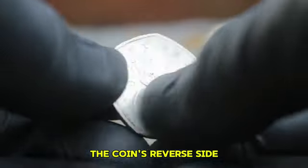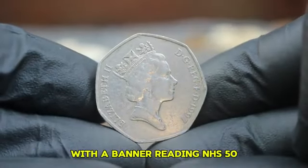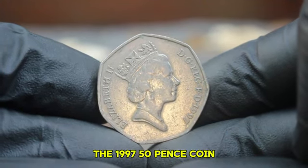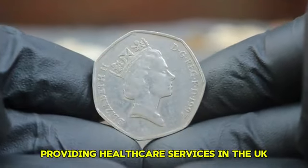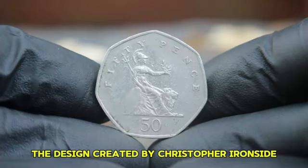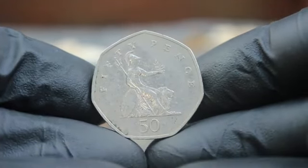The coin's reverse side shows a detailed depiction of the NHS logo, with a banner reading NHS 50. The 1997 50 pence coin was issued to celebrate the half-century of the NHS, an institution that has been pivotal in providing healthcare services in the UK. The design, created by Christopher Ironside, is a tribute to this remarkable milestone.